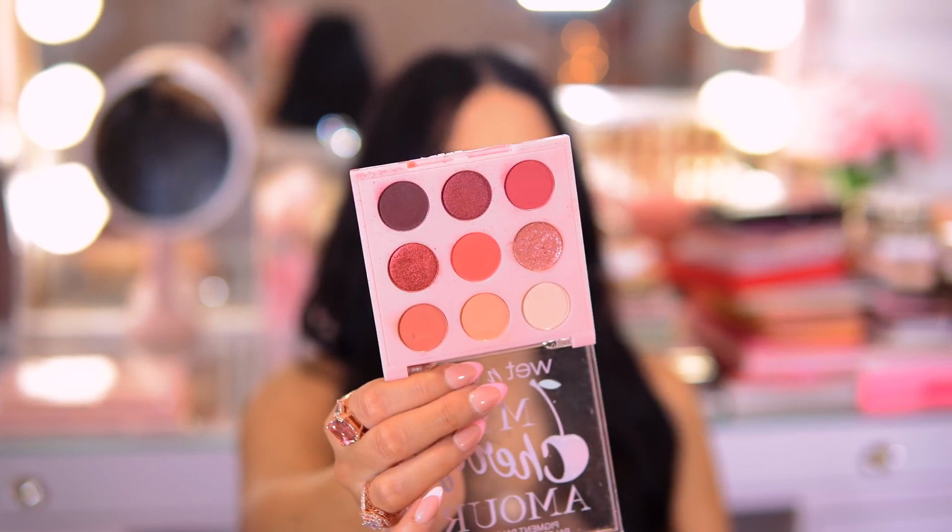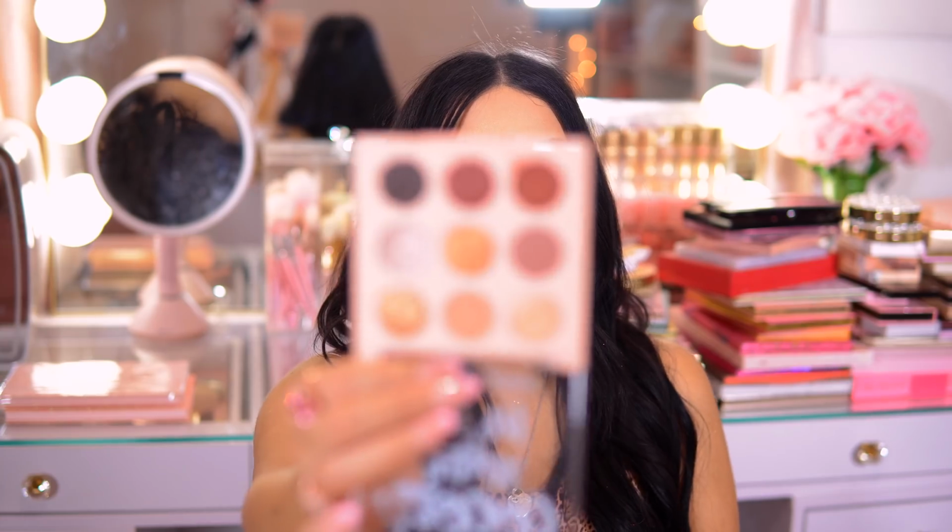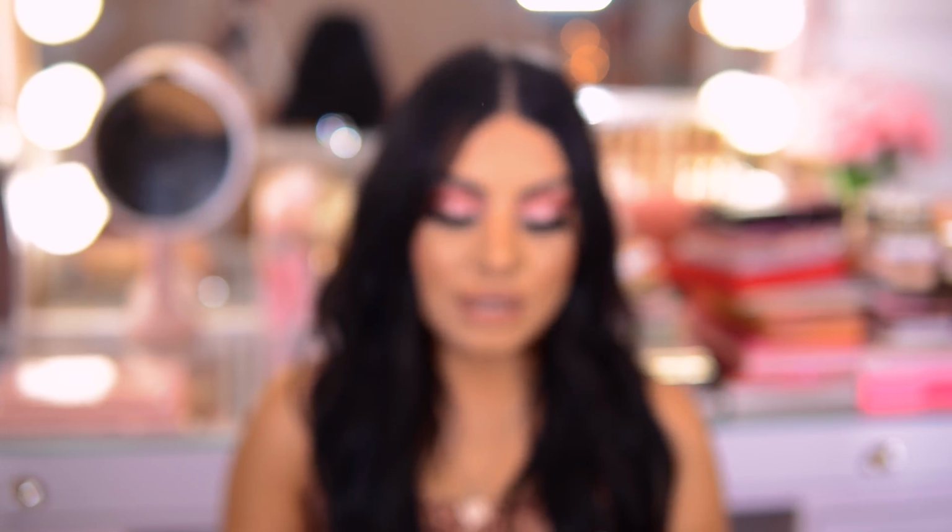These are really good little $5 palettes. I was pretty impressed for the price. I am gonna keep these for videos because I do want to do videos where I do a full face with nothing over $5 and stuff like that. So I am gonna go ahead and keep these.